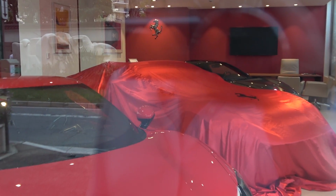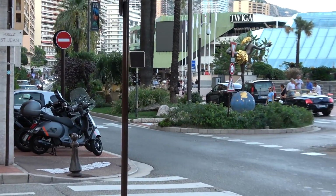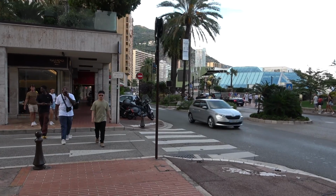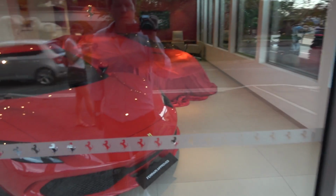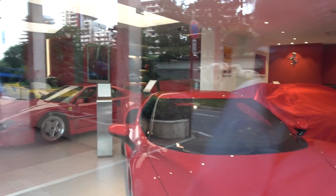Obviously, the giveaway is the roofline, or lack of roofline, as a 458 Speciale just went past. There was a black 458 Speciale that just went along over there in the traffic. You're going to have to believe me again. There's a lot of that around here. But yeah, 296, 812 Comp A, and an F8, and a couple of other cars on the other side.